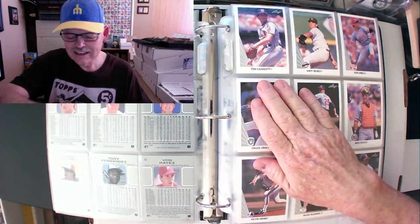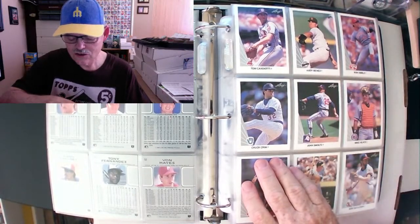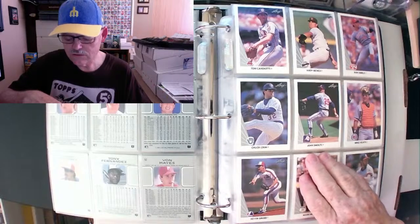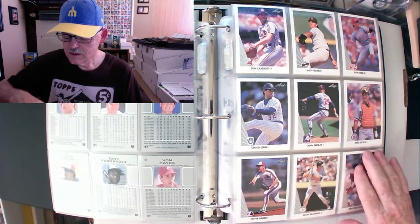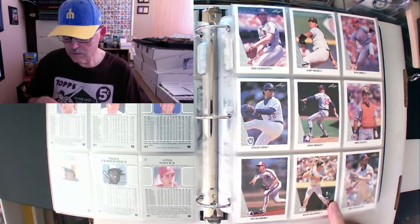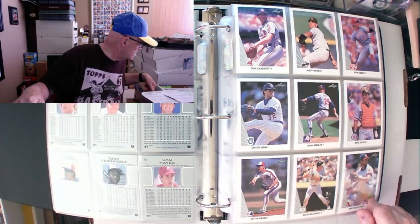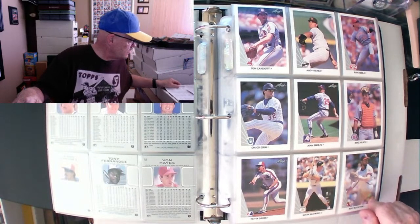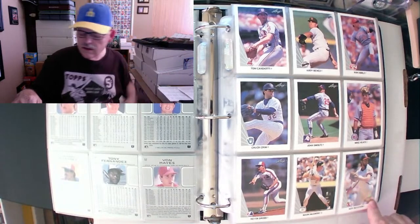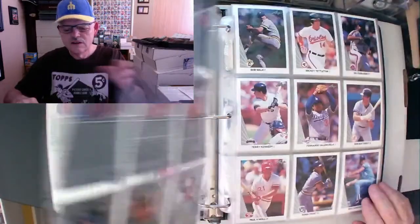Tom Candiotti, Andy Baines, Rob Dibble, Chuck Krim, John Schmoltz, Hall of Famer for the Atlanta Braves, Mike Heath, Kevin Gross, Mark McGuire, star player, and Bert Blyleven. So Blyleven's a Hall of Famer, right? Yeah, we did Blyleven already for our Hall of Fame, with the California Angels.